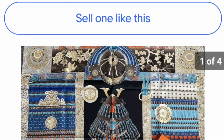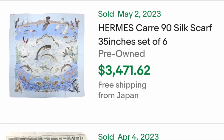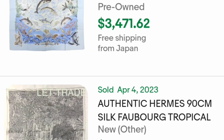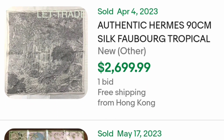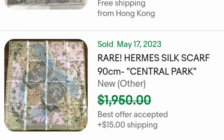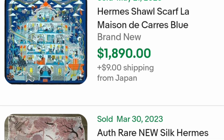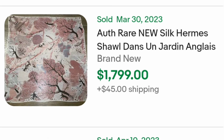This next scarf coming up is 35 inches and it's a set of 6 for $3,471.62, free shipping. Notice how some of them say centimeters and some of them say inches, but look at the prices. That was up for auction from Hong Kong. $1,890 plus $9 shipping on that one.